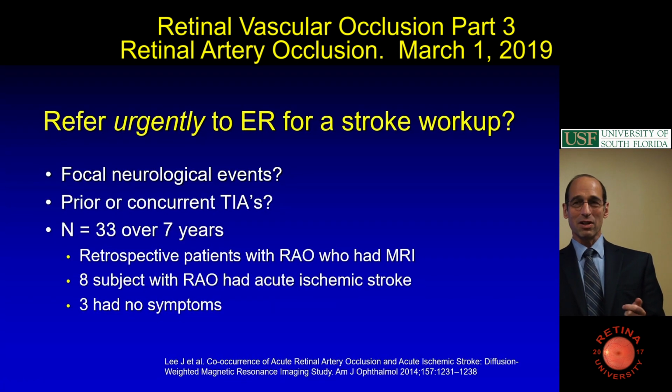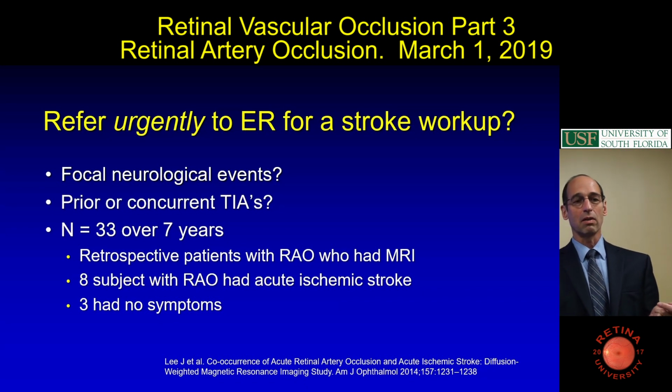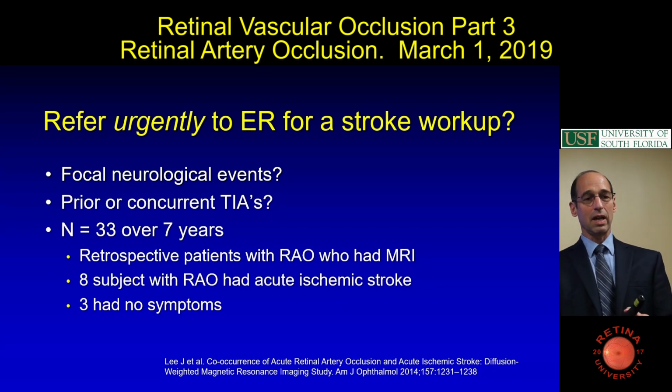So the thing is, for branch artery occlusion, do you urgently refer them to the emergency room, which I believe is part of the textbook, and there was an editorial on AJO a while ago. So anybody comes in with a branch artery occlusion, I always ask for focal neurological events: weakness, slurred speech, face not looking right, prior or concurrent TIAs.